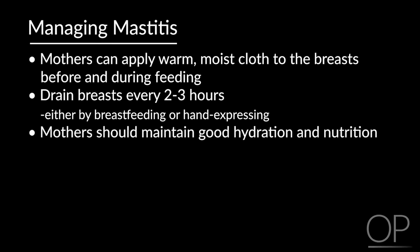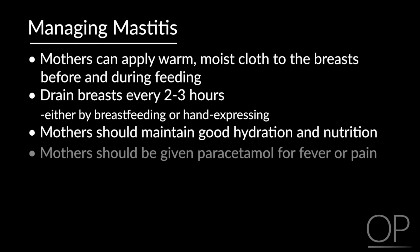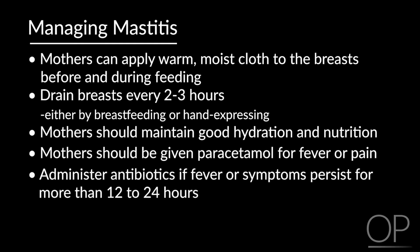Mothers should be sure to maintain good hydration and nutrition and should be given paracetamol for fever or pain. Give mothers antibiotics if fever or symptoms persist for more than 12 to 24 hours.